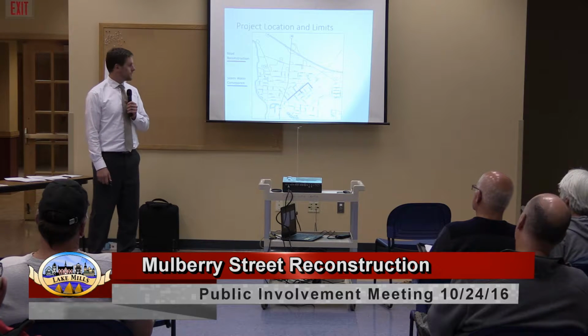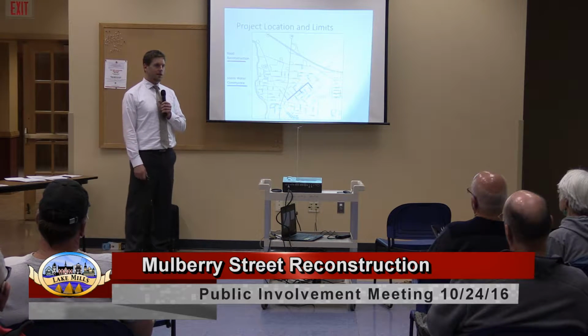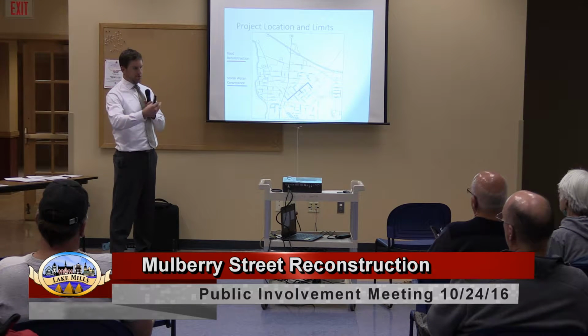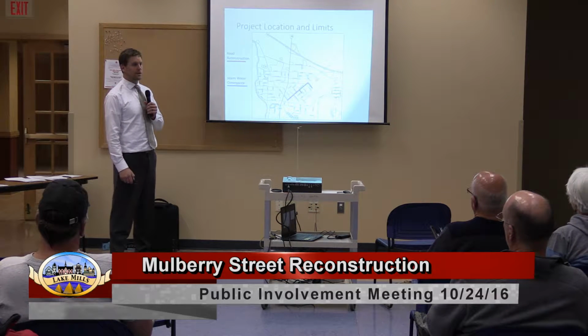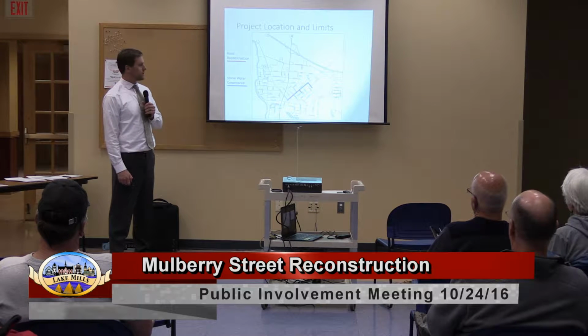The project location and limits are obviously Mulberry Street. We're starting at Madison Street at the south end and going up to Grant Street. We'll actually go just a little bit beyond Grant Street. There's a blue line here that we're showing as stormwater conveyance, and we need to go up a little bit farther to take stormwater away from the project area. There's a city-owned right-of-way that we'll be utilizing there for that blue line.